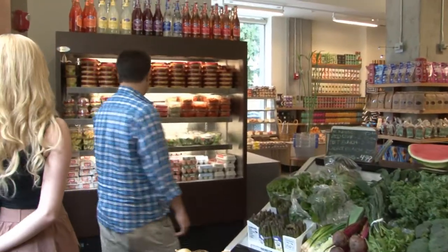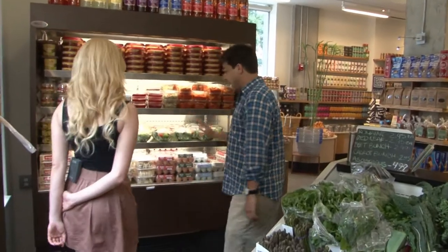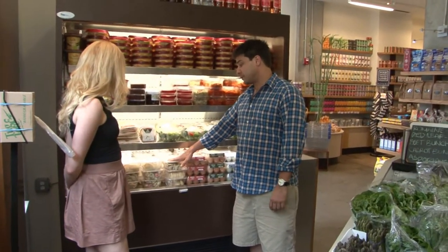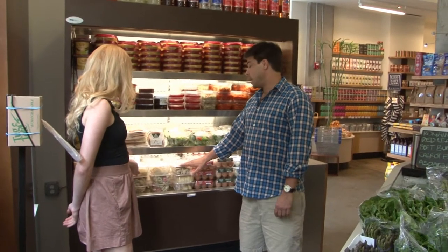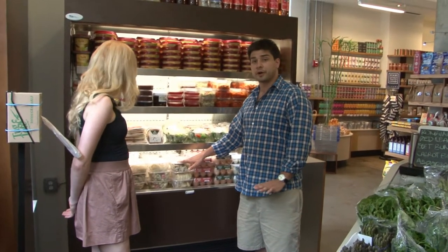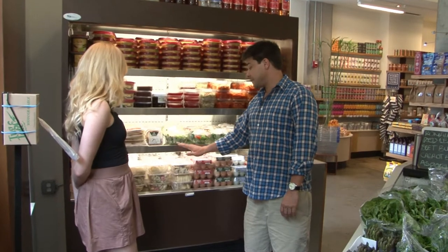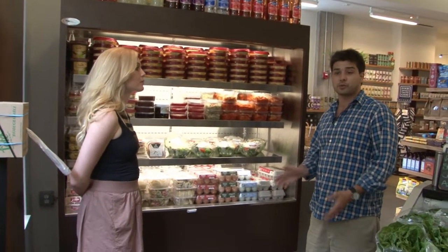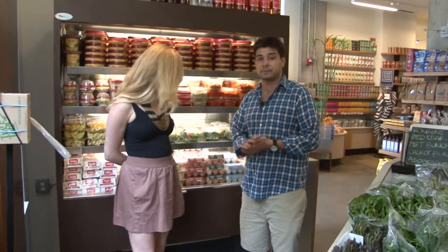As we come over here, Liz, with our pastas, we keep it local. It's Riviera, which is an old company. They've been around for years. It's all made fresh to order when we order it, and they have a great selection. And we have great selections such as blue eggs, rare mustards from Vermont, and syrups.